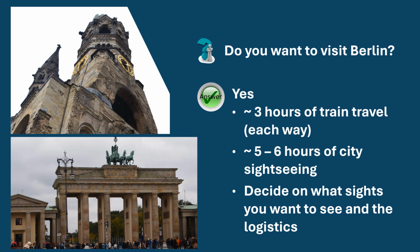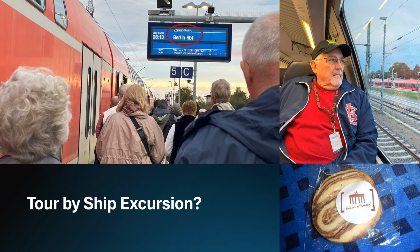We definitely wanted to see Berlin for its rich history, as it is still largely defined by its World War II years and the Cold War. The ship excursion uses a specially chartered train that you catch right outside the cruise port. While the ship excursion is more expensive, it may suit your schedule better. It will avoid the stress of making transit connections, and if your tour is delayed, the ship will wait for your return. Thus, we elected to buy the excursion. We felt Berlin's fascinating history would be challenging for us to learn on our own.